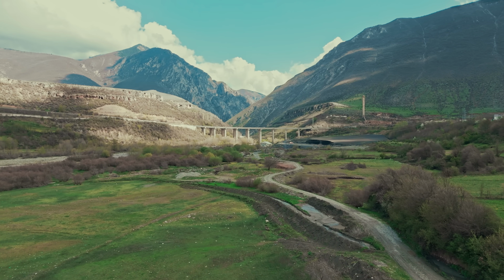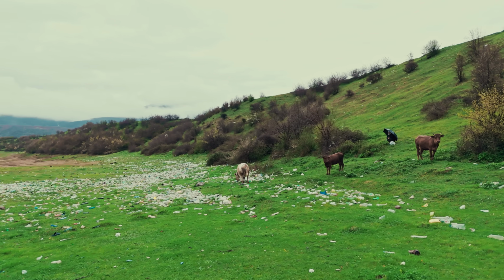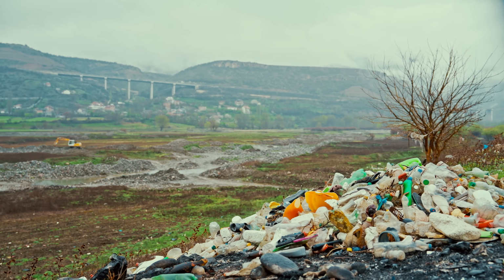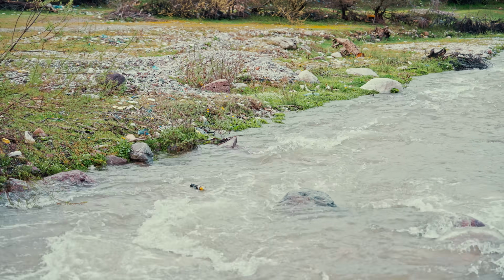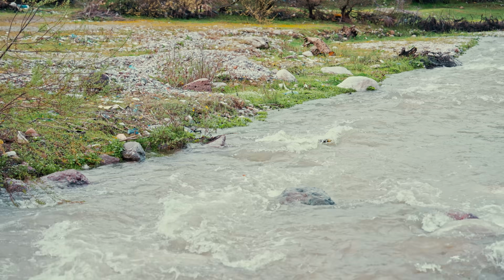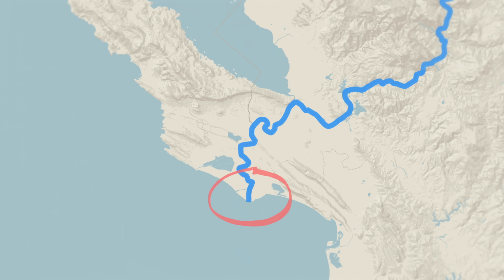If you live here, you probably don't have any regular waste collection at all. But people have to do something with their trash, so they dump it at illegal sites. Wind, rain, and drainage carry the plastic waste directly into the Drin River. And if we don't do anything, it will flow all the way across Albania until it ends up here, at the Mediterranean.